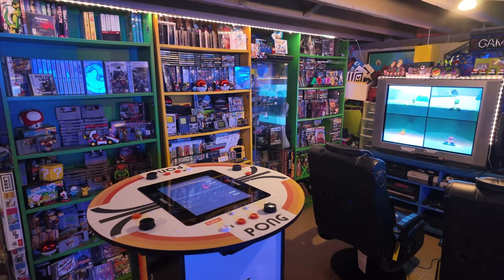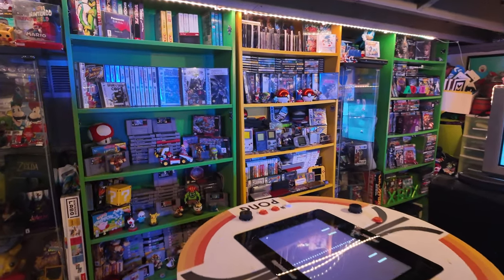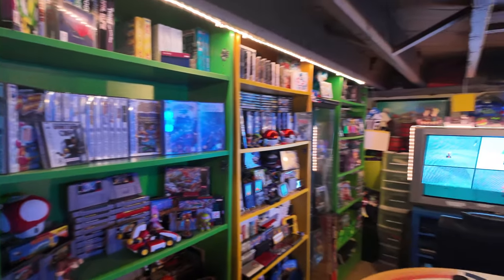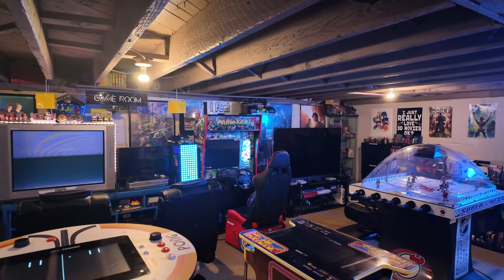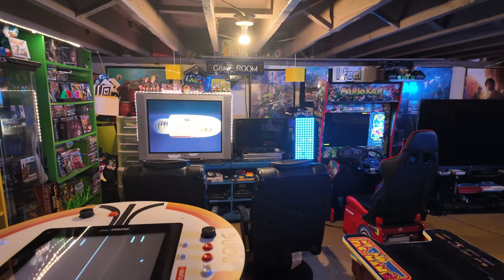I don't know if it comes across in this video. You may think this room has a lot of stuff in it, and it does, but everything is kind of organized in the way that I like it, and there's enough space for everyone to play everything without feeling on top of each other, which was not the case a couple of years ago when the board game room used to be in here and things were kind of all over the place.